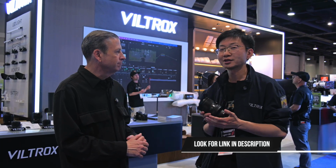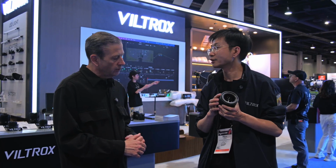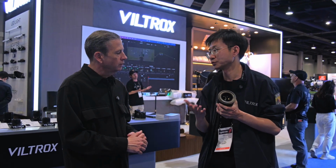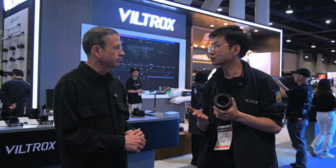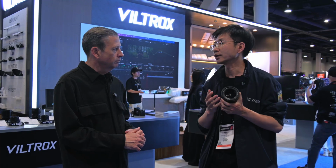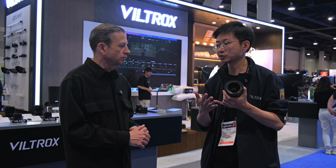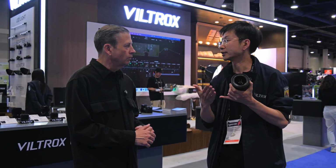Yes. The lens itself is a 35mm focal length, a very versatile focal length for street photography, landscape, and portraiture. It also has an f1.2 aperture, so it can really help you blur out the background nicely. You'll still get your subject beautifully separated.